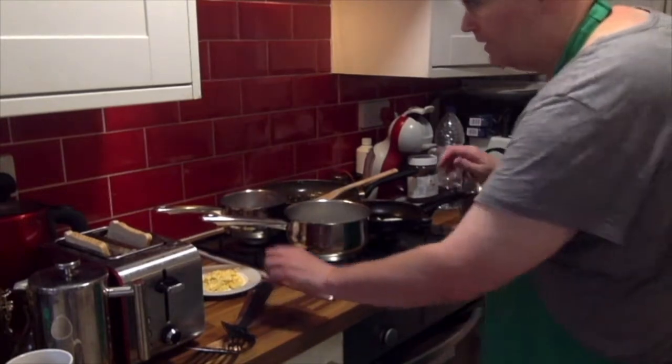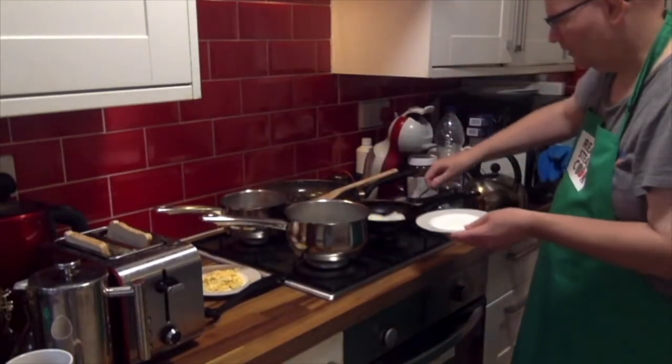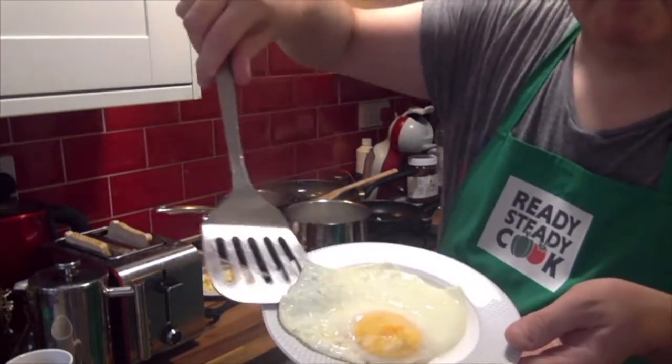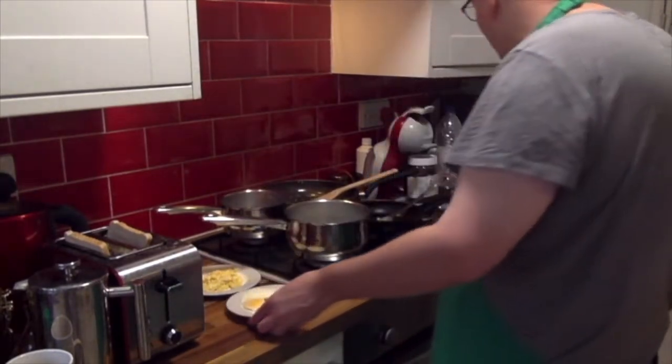The fried egg, let's get another plate. There we go. Ooh, it looks as if it's just come out of a lovely greasy spoon cafeteria. Delicious. And we will get to the boiled egg in a moment.